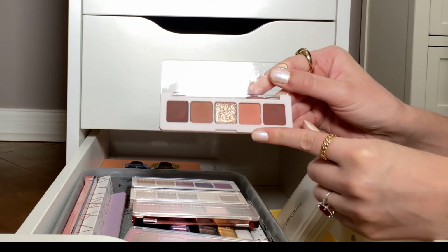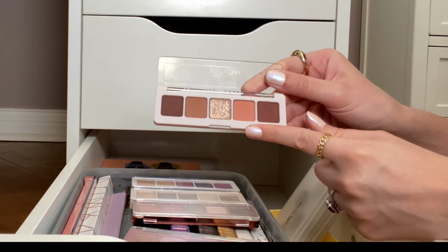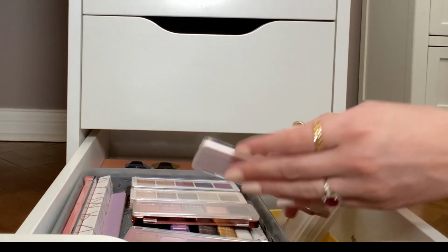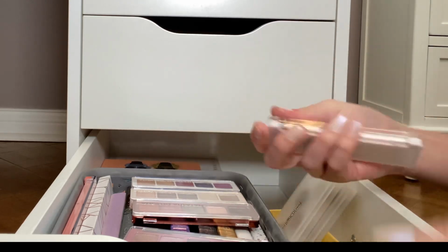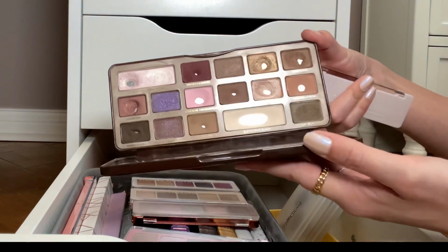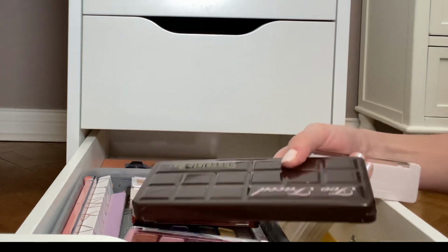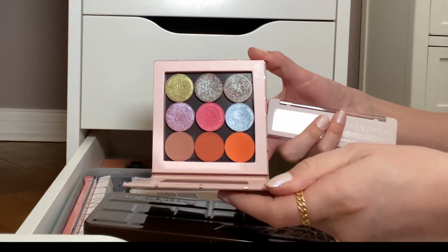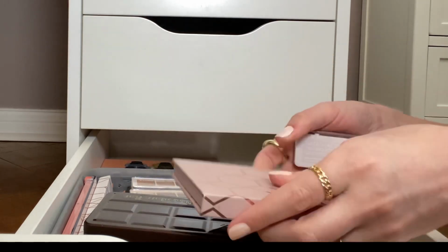It is really, really pretty. I enjoy this quite a bit. So yeah, I'm going to go with this one. So the three palettes: Mini Biba, Too Faced Chocolate Bar, and then this little palette of single shadows. So yeah, I'm very excited.